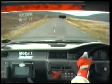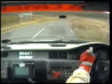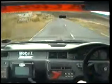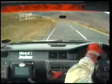This bit here as well is nearly flat. In fact it is flat, we'll just hold it in there. 5th gear. I'm showing 120 miles an hour on the clock already now. A bad bump here. This is where Robbie Head had a very big crash a few years ago on that bump there. See?